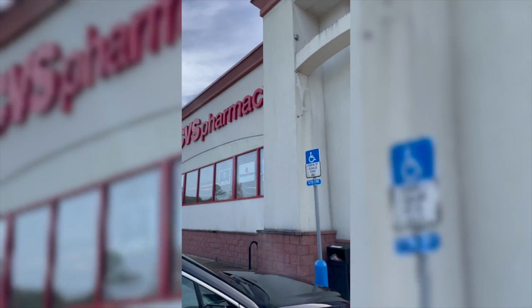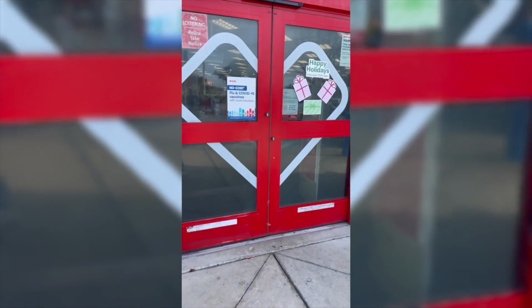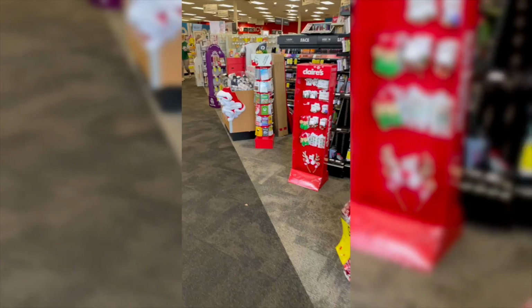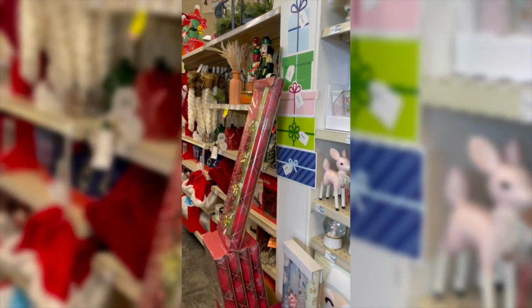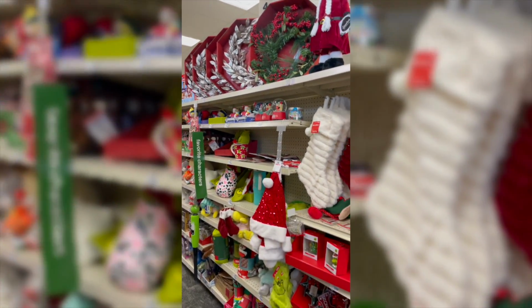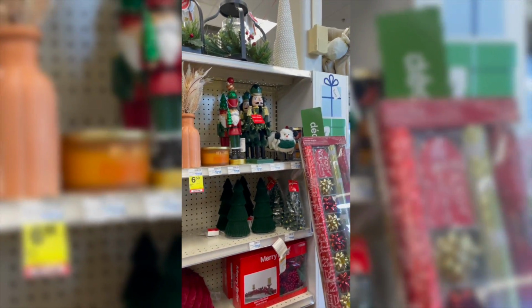So you guys, I went over to my local CVS, and when I walked in, I was actually shocked and surprised. I had no idea that CVS was selling Christmas decor like this. They had so many items to choose from. My head was spinning. I was looking in every direction because there were so many items, things that were just so cute. I just could not believe that CVS was selling things like this.